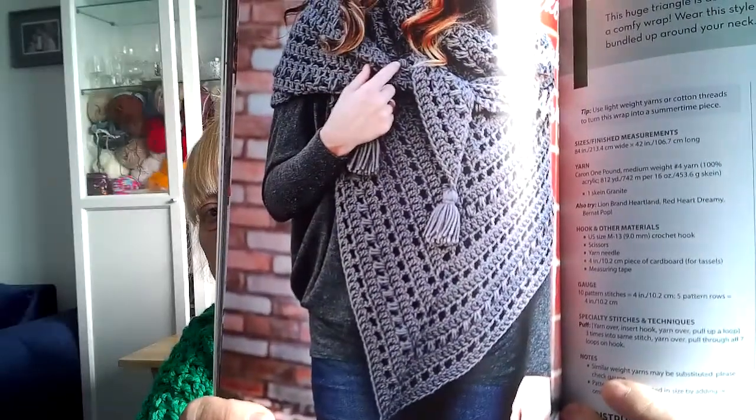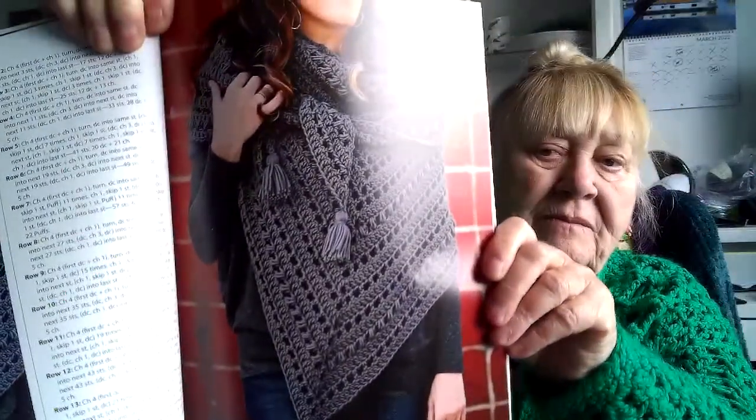This is the front cover one. It's a huge triangle, comfortable as a blanket. I quite like these big shawls like that because you can wrap yourself in them all cosy, can't you? Oh, yeah, it does look nice, doesn't it? I like that. I do like that.